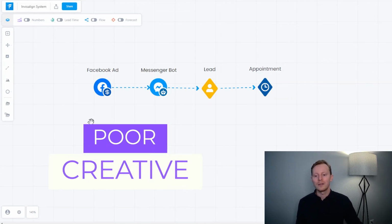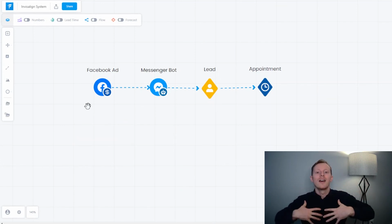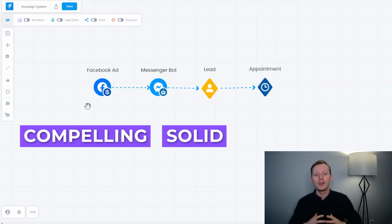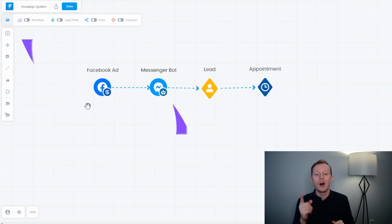Another pitfall that I see is having a poor creative. Like I said, if this part is off, if we close the top end of the funnel, then no one's going to be able to get into it. It's going to make it extremely difficult to have this be successful. So make sure you have compelling, solid, fun, inviting creative, which is the video and picture on the Facebook ad.